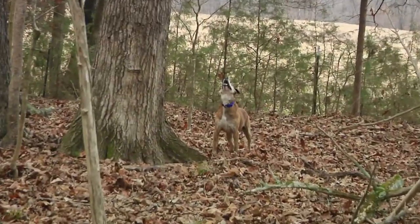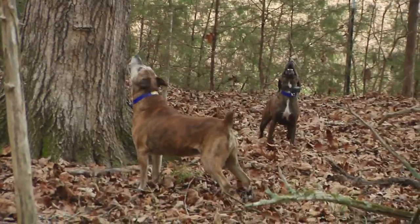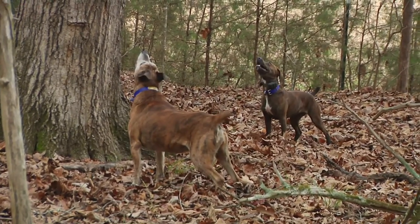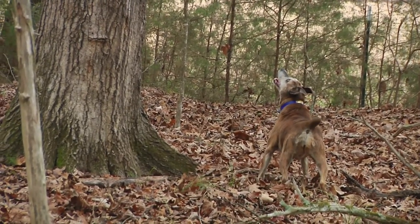Get on him, Zip. Get him, Zip. Get that squirrel. Get that squirrel. Atta girl. Zip, Zip, Zip. Get back on that tree. Get on that tree.